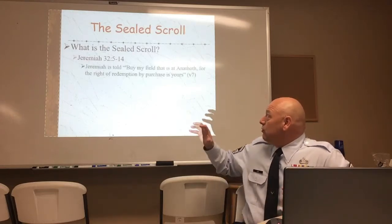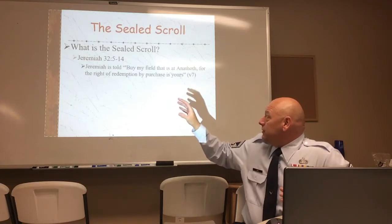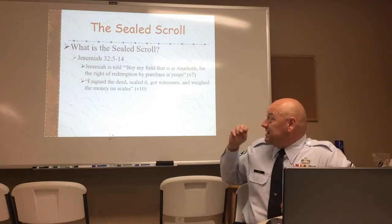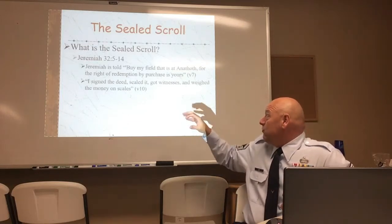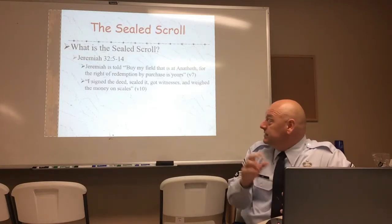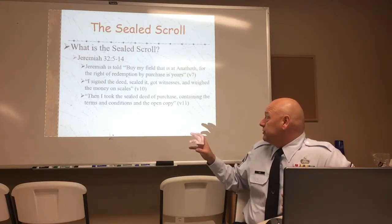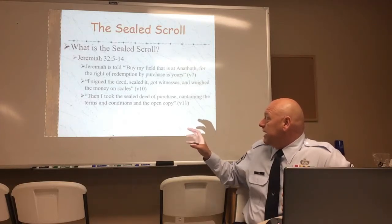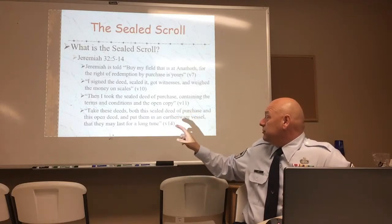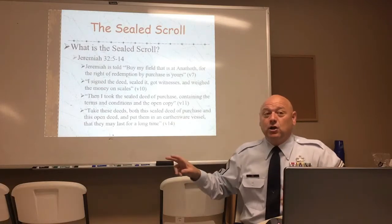So Jeremiah is told to go buy my field that is in Anathoth, for the right of redemption by purchase is yours. Then Jeremiah says, I signed the deed, sealed it, got witnesses, and weighed the money on the scales. So he sealed this deed. Then he says, I took the sealed deed of purchase containing the terms and the conditions and the open copy. And then he put this sealed deed of purchase and this open deed in an earthenware vessel that it may last a long time.